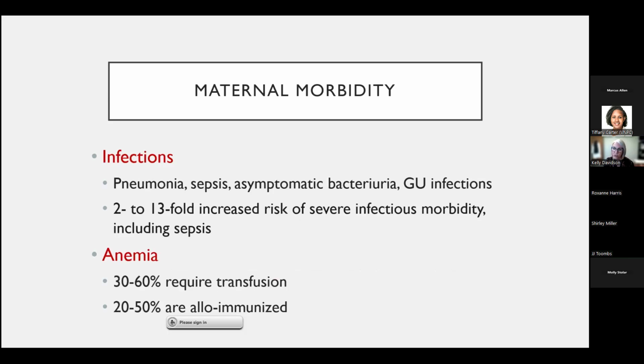There are a number of changes, both mechanical and immune, that occur during pregnancy that contribute to an increased risk of certain infections. In pregnant people with sickle cell disease, they already have a baseline increased risk of certain infections, including respiratory and urinary tract infections. And so this is a common problem. We see increased rates of pneumonia, sepsis, asymptomatic bacteriuria, or urine that has bacteria in it, is common. An increased risk of GU infections like UTIs, pyelonephritis. These are common problems that our patients face. There's a 2 to 13-fold increased risk of severe infectious morbidity, including sepsis in pregnant women with sickle cell disease.